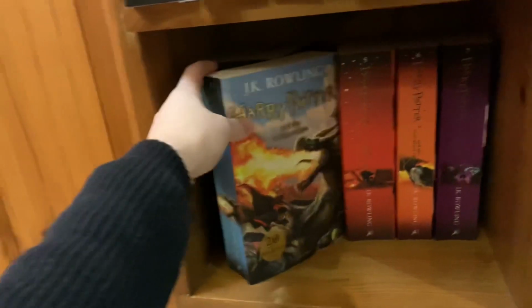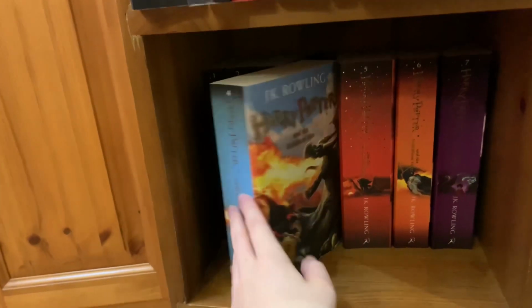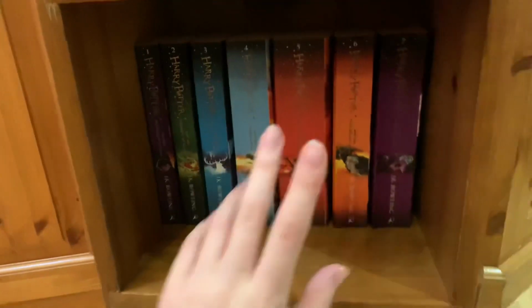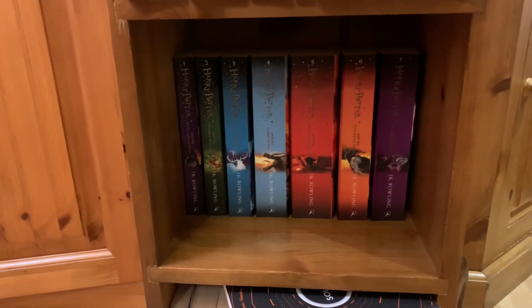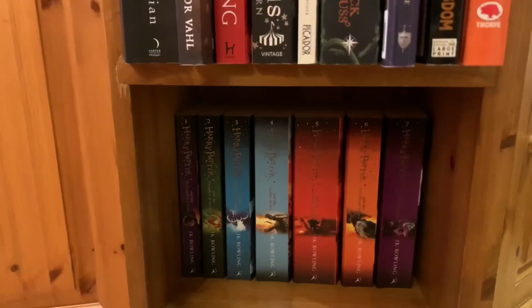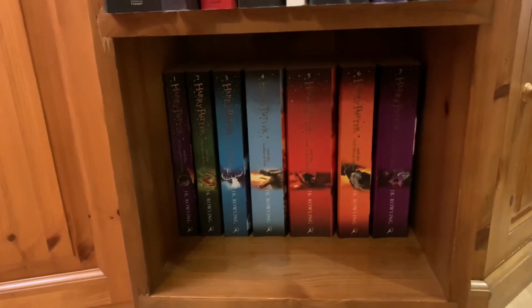One of my favourites would have to be The Goblet of Fire. I just think it's stunning. The blue and then the red and the orange is just really lovely. I am planning to reread these this year, but obviously I have read them many times before. So yeah, they are in prime position on my shelf because I adore them. And then I will show you the front of the shelf.